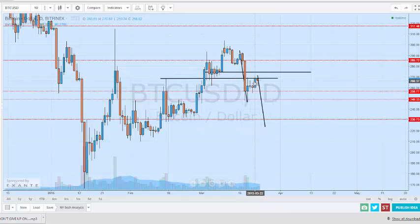I think that we are up against resistance, and if this holds as resistance, we're going to start moving down. And we have some confluence pointing to 230 as the target. That's basically all I have to say about this week's price action.